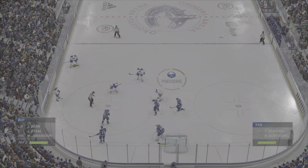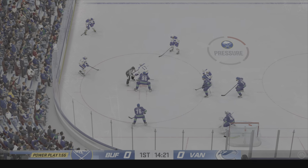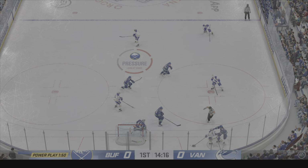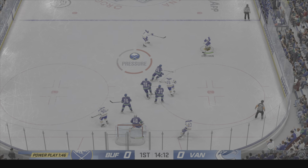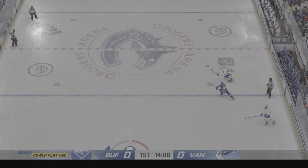Stahl's looking to win this draw on this man advantage here. Buffalo's won the draw. Quick shot. Oh, and it stays out. He got a piece of that one. Moves it quickly over to Ben. They are really starting to apply the pressure here in the offensive end.